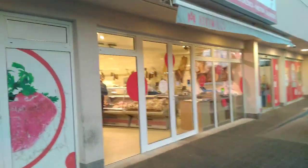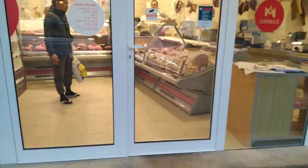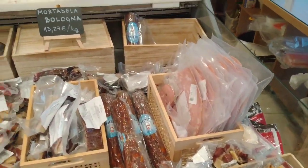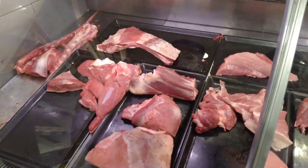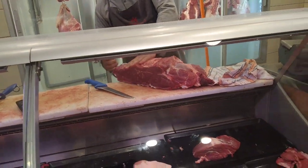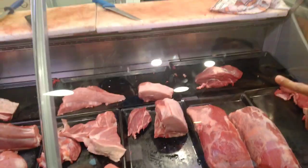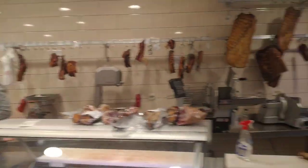Guys, ito na pala. Ito na yung meat station ng baboy. So, pangalan niya is Agro Malaysia. Okay. Pasok tayo. Okay, so see? May sausage sila. Ay, manok din. Okay, so mga baboy nila. Depende sa slice. You have pork belly? Pork belly, right? Yan lang. Ito lang. Hi. Thank you. So, tapos na.